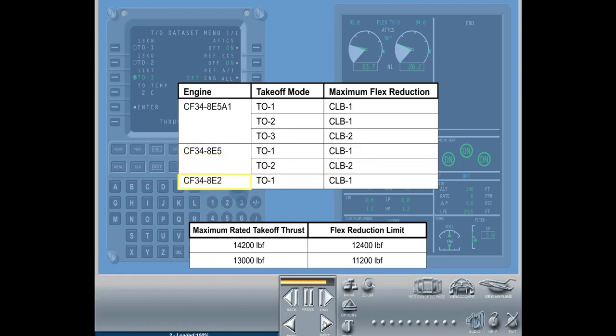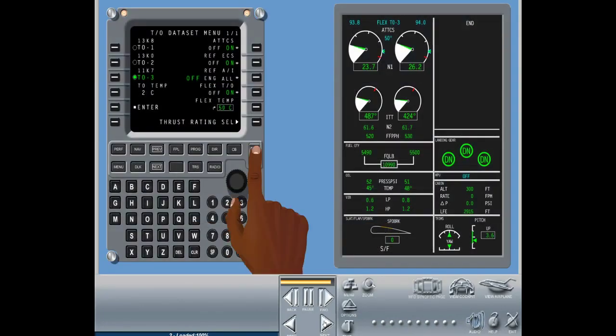For CF34-8E2 engine, flex reduction is limited to climb 1. Automatic takeoff thrust control system function does not interfere with the flex takeoff reduction.